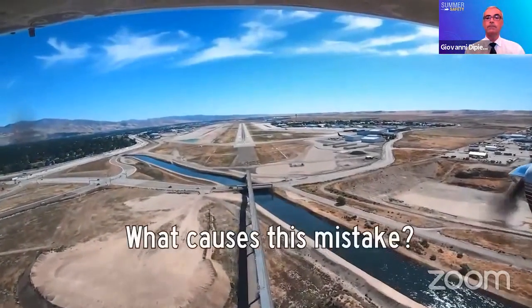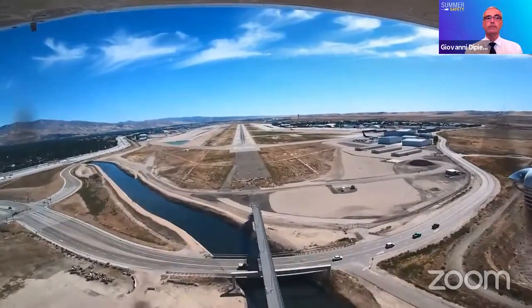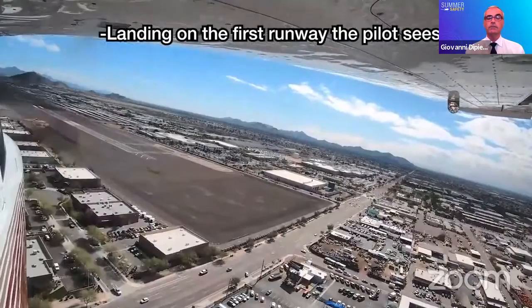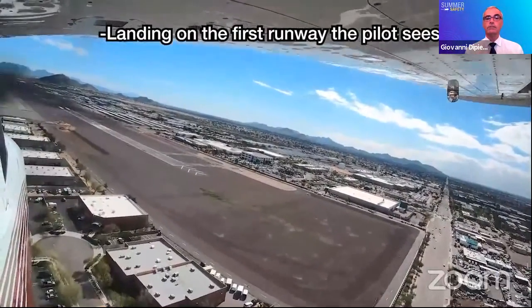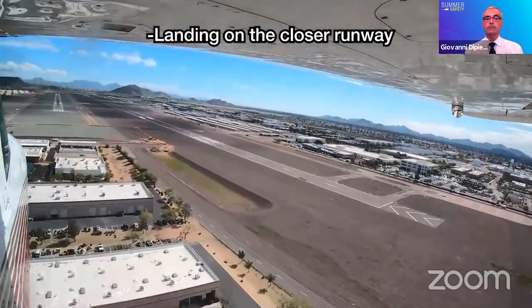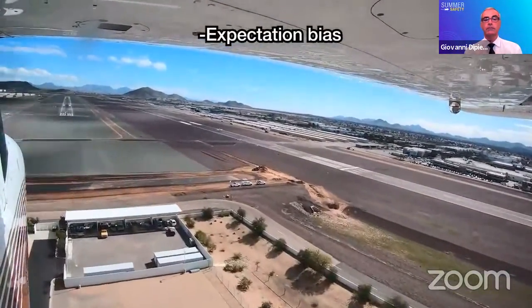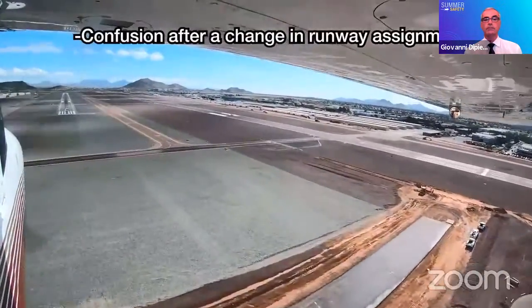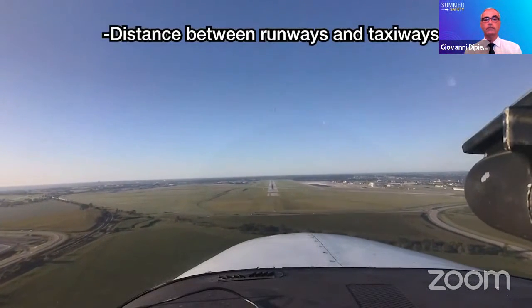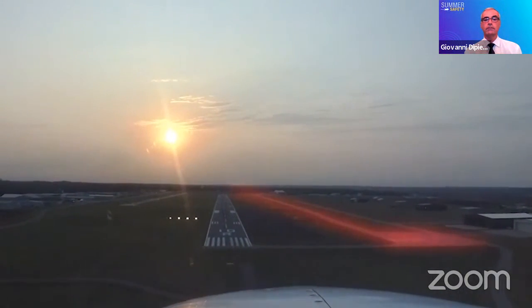This mistake occurs for many reasons. These are just a few. At airports with vastly different sized runways, transient pilots may proceed to the first runway they see, which may be the wrong one. Along the same lines, staggered thresholds present the same challenge. The closer runway is assumed to be the runway cleared. Locally based pilots may experience expectation bias when cleared to land on a runway other than the one they have come to expect. Pilots may become confused if air traffic control changes runway assignment after initial clearance. Runways that are spaced closely together and or bounded by full-length parallel taxiways present another possible confusion factor.